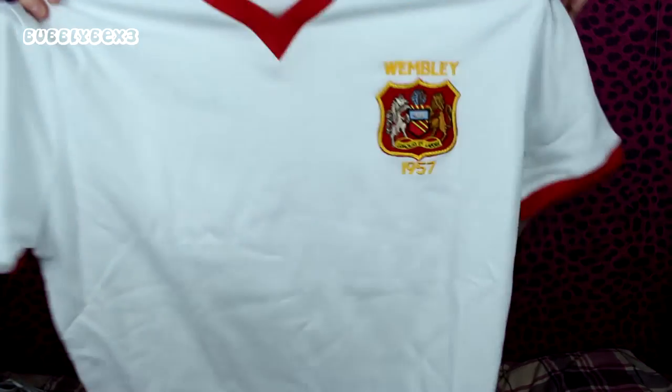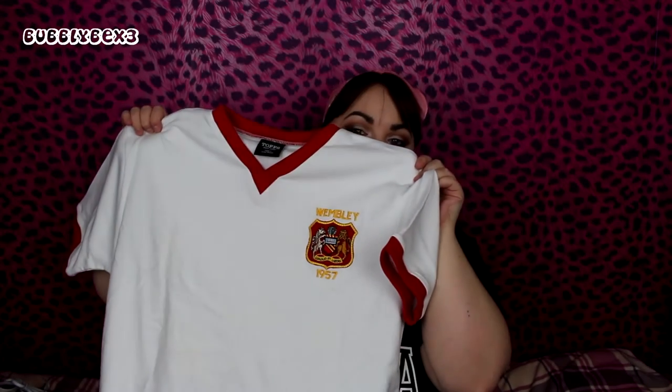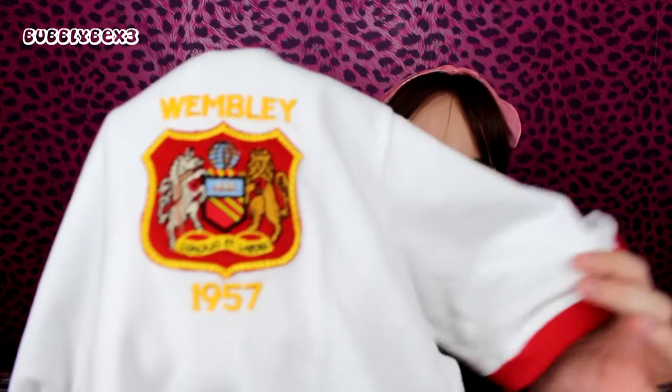Now it's coming up to Father's Day. When I'm filming this, Father's Day is going to be on the Sunday and I'm filming on Friday. My dad is a massive Man United supporter, so I thought, oh, that is awesome. When I was looking, they had a retro 1957 Premiership top. Now my dad's born in 1957, so I thought it's a sign that I'm meant to get it. Basically it looks like this. It's the retro top that was worn in 1957 at Wembley, and if I show you the markings, it just looks awesome.